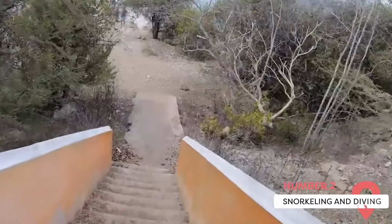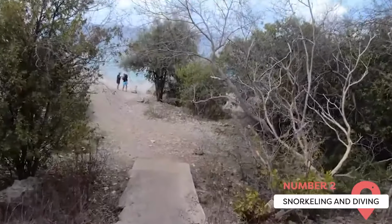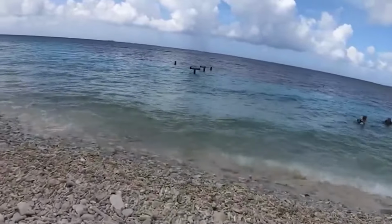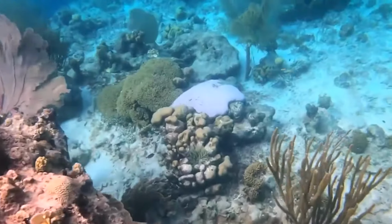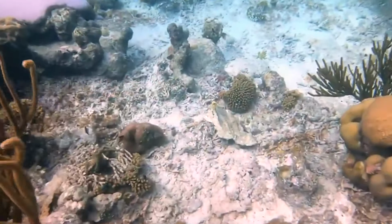Snorkeling and Diving. Curacao has over 40 dive areas spread over 65 sites. Visiting any of them gives you an experience you'll never forget. One of the best spots is known as the Tugboat. The sunken wreck sits in a shallow, 5-meter bay that's home to corals, sponges, and sea fans. The high visibility means you'll see a variety of marine life, including parrotfish and butterfly fish.